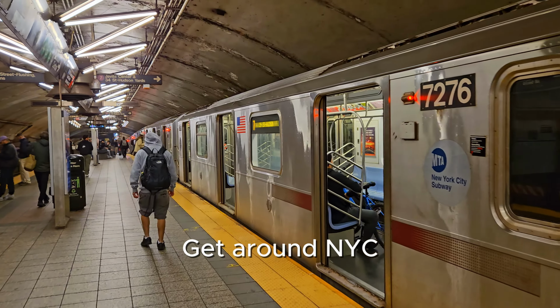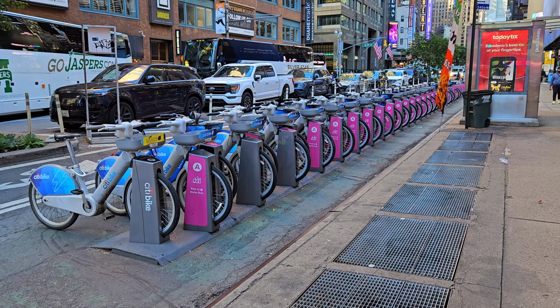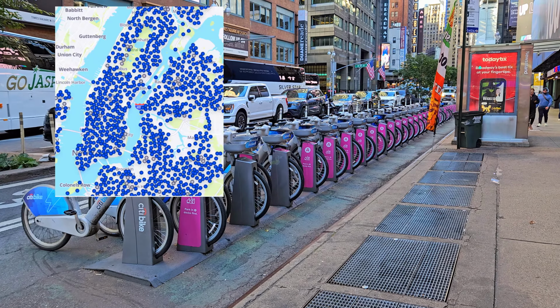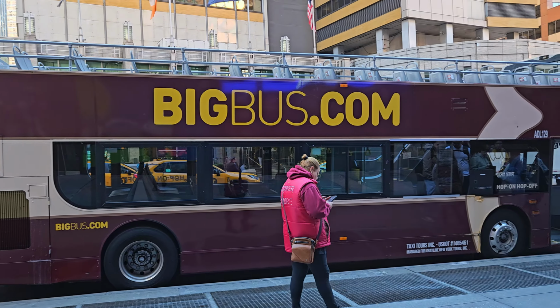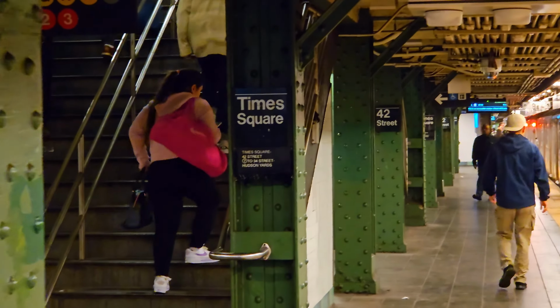Second is the city bikes, with docking stations almost everywhere. It is the most eco-friendly way to explore the city. Third and fourth are the hop-on hop-off bus with a bit of walking. In this way, you'll explore the city faster.